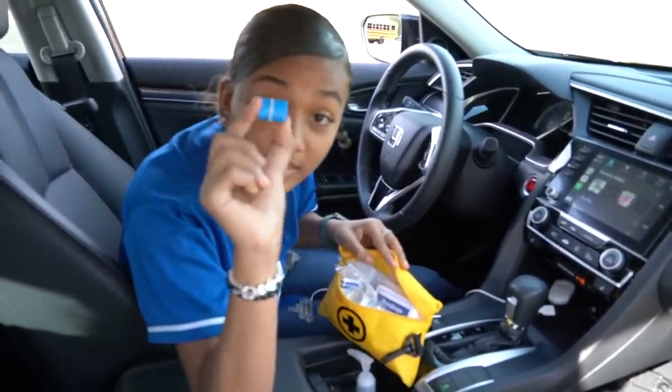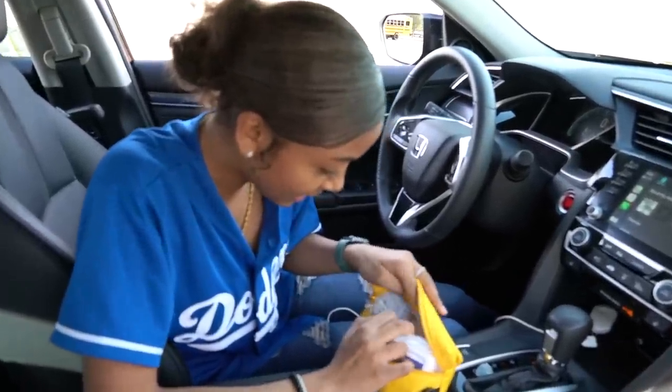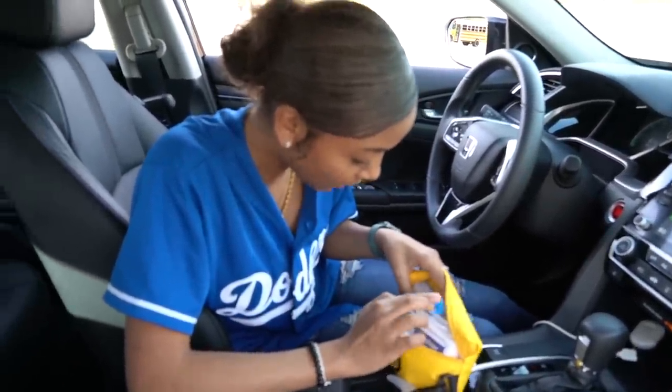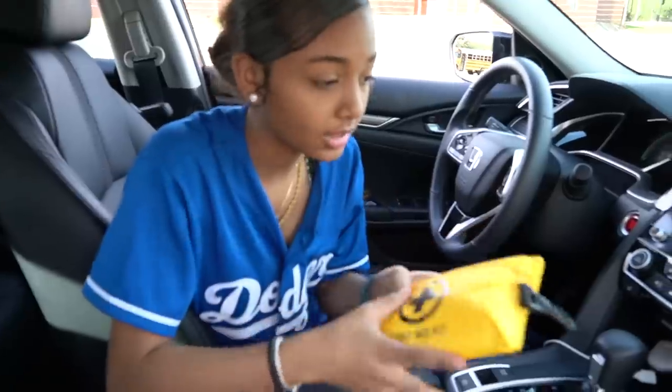I don't even know what this is. There's just a bunch of bandages in here. There's a rescue blanket in here. There's band-aids. There's alcohol pads. But yeah, there's a lot of good stuff in here if you ever need it, right there.